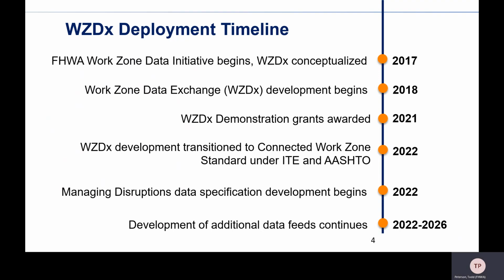This effort aligns with the current pivot within Federal Highway to consider similar applications for operations event data under a new project called Managing Disruptions, which seeks to take the lessons learned from WZDX and apply it to management of other types of non-recurring events that would benefit from a common specification for reporting operational impacts on public roadways. These efforts continue and are part of a 5-year Federal Highway strategic planning effort that will continue through 2026.